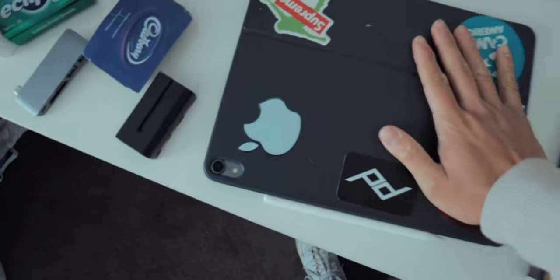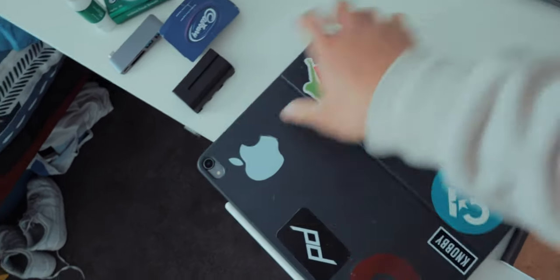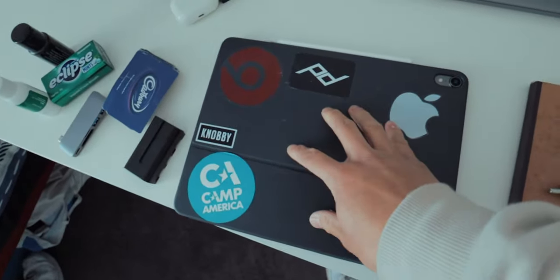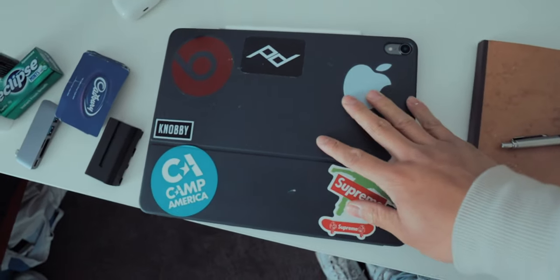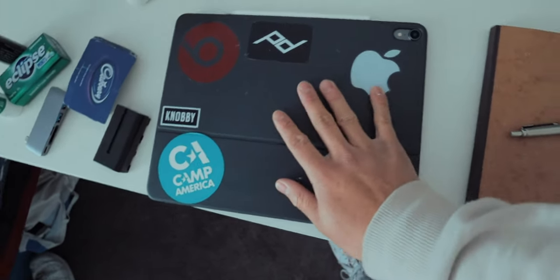But this fits with me everywhere. The iPad Pro, 12.9-inch. I love this thing. It's basically my laptop when I don't bring my laptop. It does everything I need. I've done all my video work on this iPad. I've done all my photo work on this iPad. Well, until I got the Mac, but that's not to say this thing doesn't hold up still. It still does, and I love it so much.